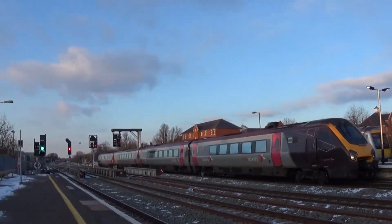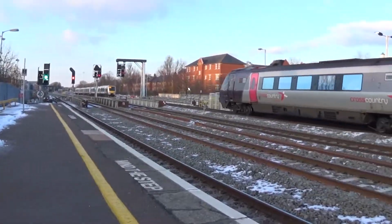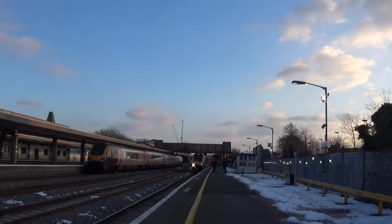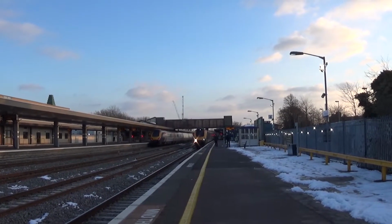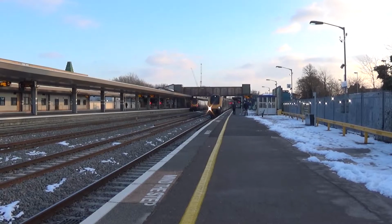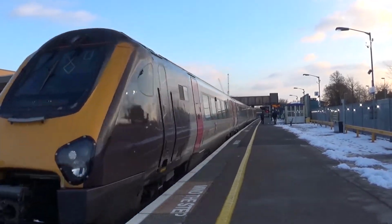That is 168329 on a Chiltern Railway service to London Marylebone via Bicester Village. Also arriving in is 220014 on the 1611 cross-country service to Bournemouth. Also departing on the 1611 cross-country service to Newcastle is a 220. I can't remember the number of it, but we'll see it when it goes out. That is 220031.